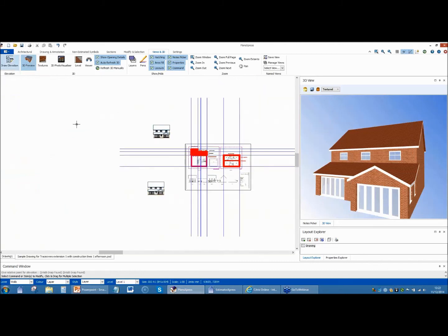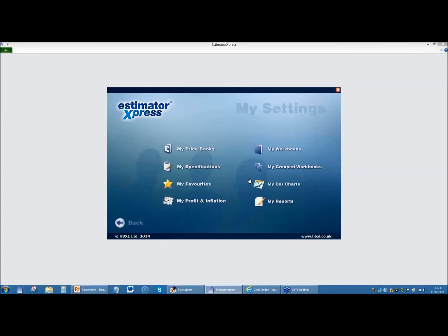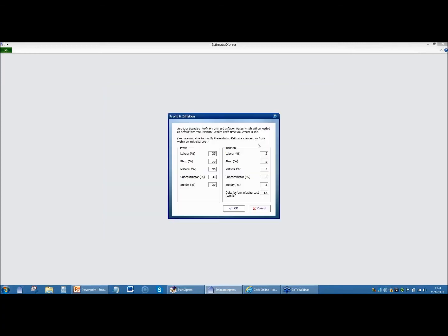Okay, so let's go into Estimator Express now, and we'll have a look at how that functions. If I quickly show you into my settings and just run quickly through the core features without drilling too deeply into them. The price book allows you to set up the software to reflect your pricing for your labor and plant and to download your favorite materials from your merchants, including your discounts. You can also add your own bespoke products in there. You don't have to only use ours.